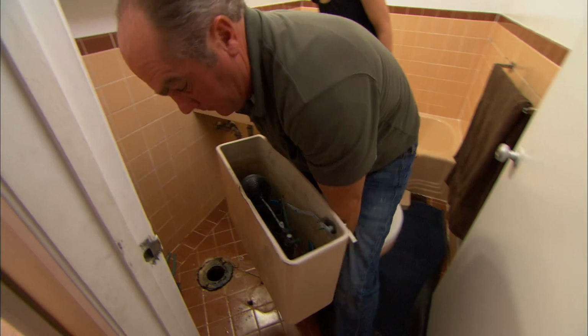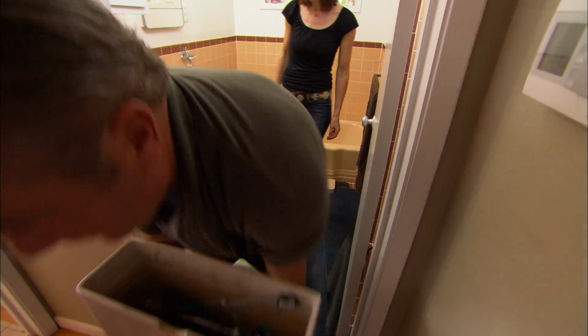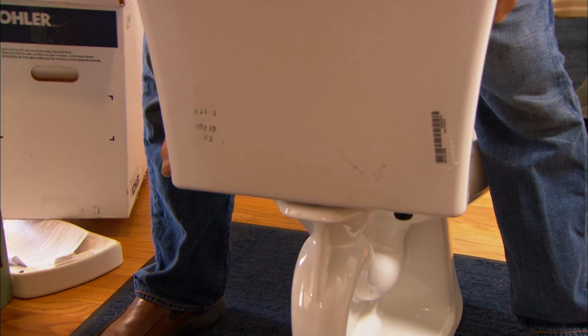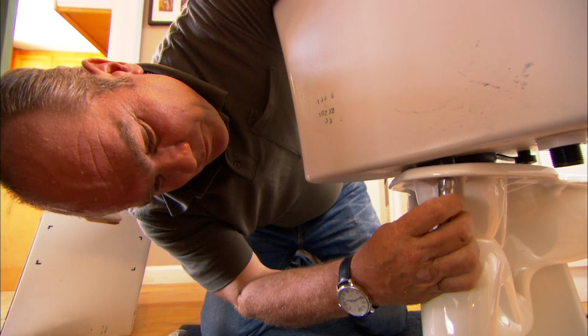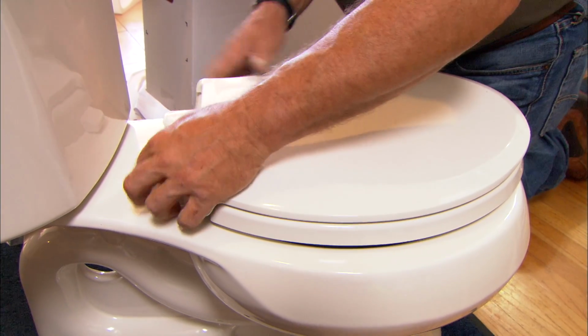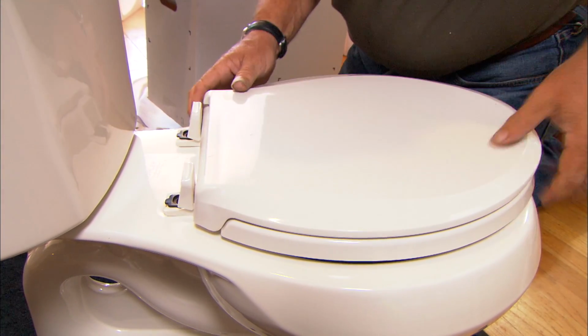Wow. It's easier to assemble things where I have a little bit more space. I connect the tank onto the bowl using brass tank bolts and a tank to bowl gasket. I'll also install the toilet seat while I'm at it.